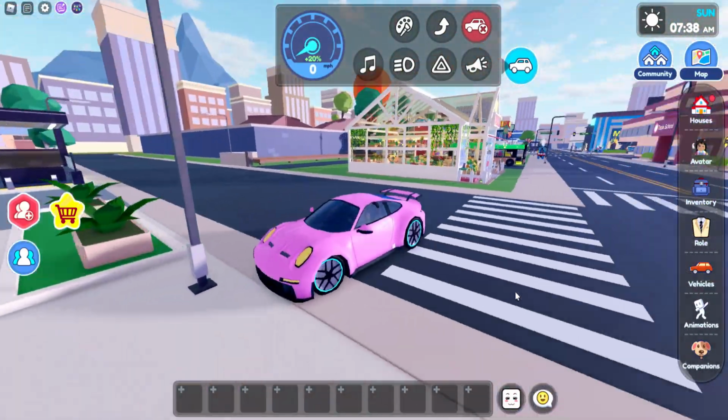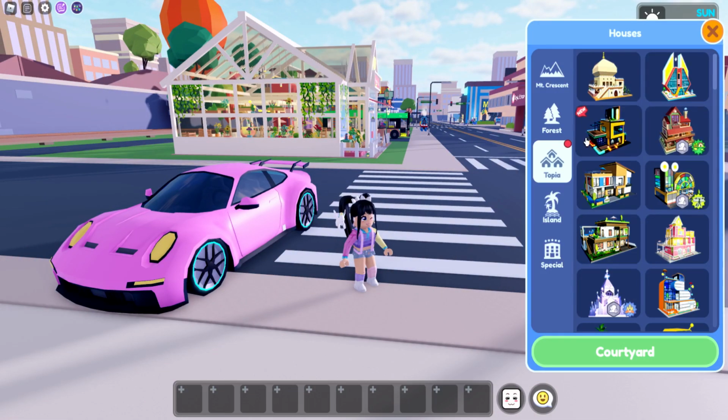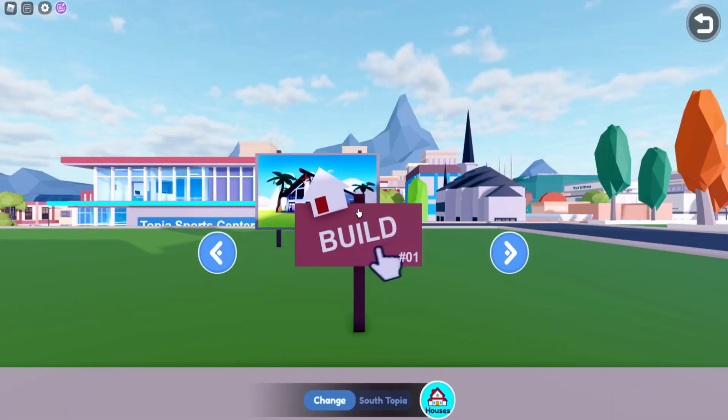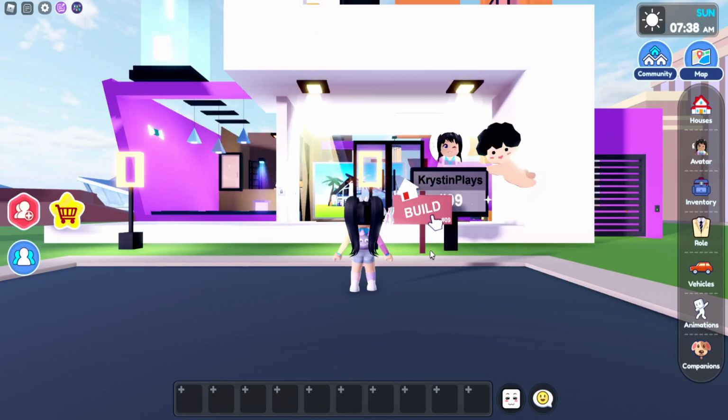All right, so there is the new vehicle, and let's check out the new home. So let's go over into right here, and then of course we're gonna go over into lot number 9.